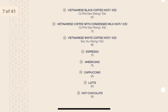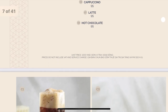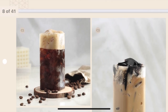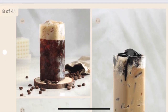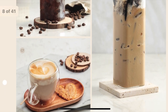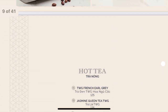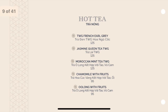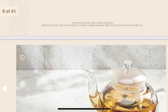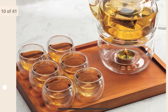Here, you'll find a variety of coffee selections ranging in price from $3.53 to $5.16. As we scroll down, we are greeted with images showcasing their popular sellers. Among the selections are Vietnamese black coffee, hot or iced, Vietnamese white coffee, hot or iced, and a classic latte. Now, let's explore our hot tea selection, ranging in price from $5.16 to $6.78. In the image below, you will find the Jasmine Queen Tea TWG.